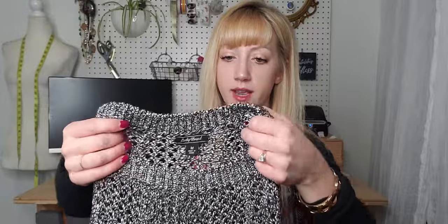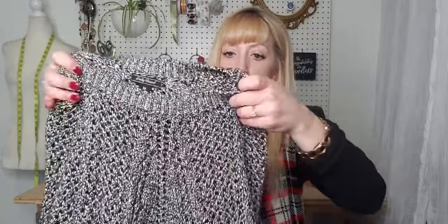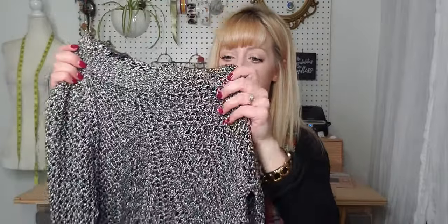This is just a pretty basic Lucky brand sweater. It's an open knit with a metallic weave to it, so it's black and gray with metallic weave, size medium.